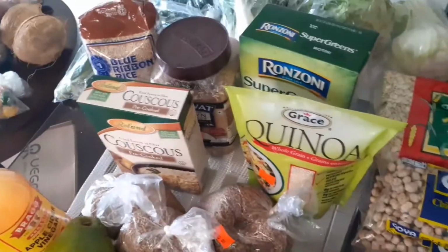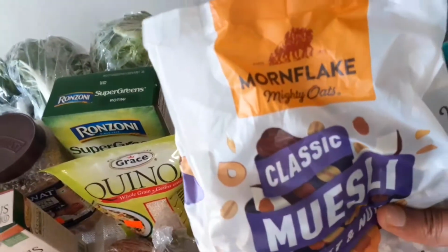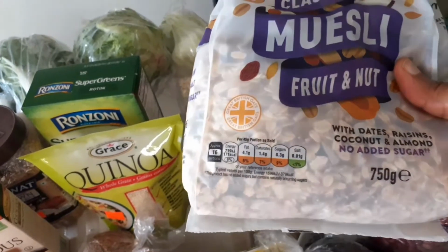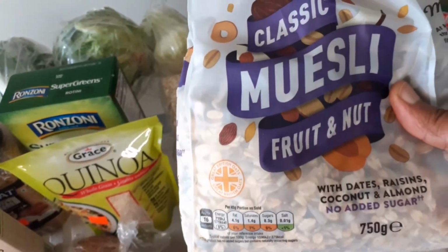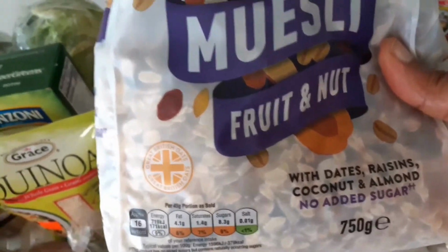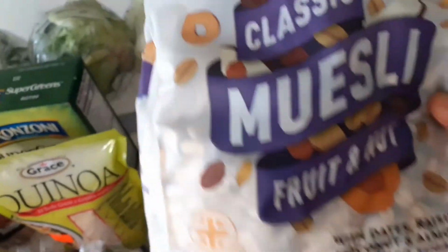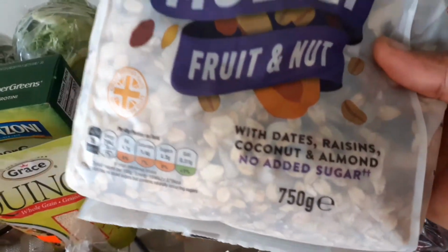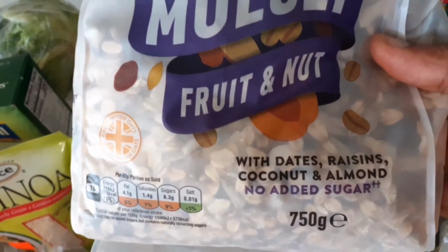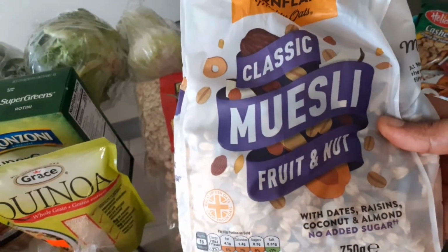And I just also wanted to share with you guys this oats mix. It has fruits and nuts in it, and this is kind of like a granola substitute, because when I purchase granola, it has sugar in it, or when I make it, but this one says sugar free. It has oats in it along with dates, raisins, coconut, almond, and so I will be using this as a cereal substitute.